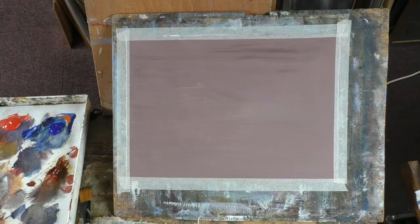The great thing about acrylic is it dries very quickly and you can work over it quite quickly. And you can use a hairdryer on it. I dry these with the hairdryer, otherwise you'll be waiting for about an hour for it to soak in, go off. But if you use a hairdryer, you can dry it in minutes. Right, I'll keep that separate.